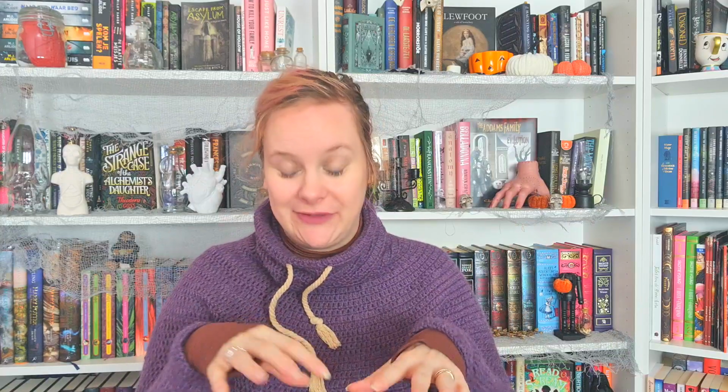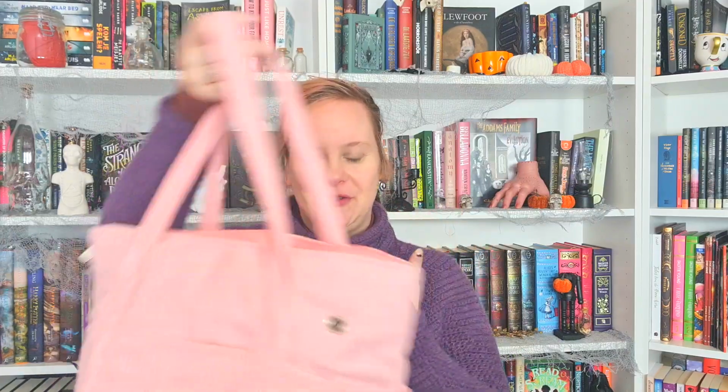I am curious to see what happens when the sweater gets bigger, if it still fits in there, because it is a tiny bit smaller than my other sweater project bag. I hope it fits, because I like that it is a bit smaller. This is very easy to take with me. Like, we're ready to go. Let's go. I can go and still crochet my sweater.